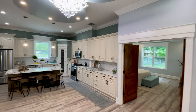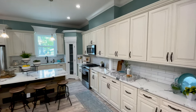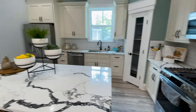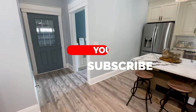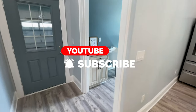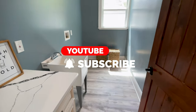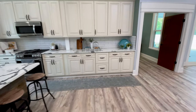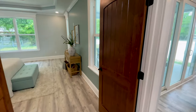Now look at this gorgeous kitchen. I love these countertops. This island is unbelievable. Even the garage has been finished. The floor is amazing out there. I'm not gonna show it to you now. There's the laundry room. I just can't get over this kitchen though. It's fantastic. I also love these doors. Every door in this house is like that.